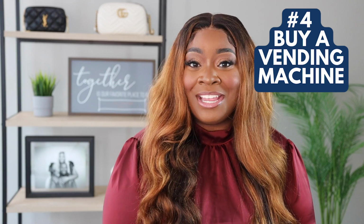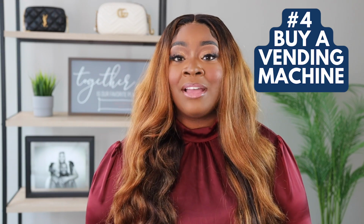Now, the fourth step, this may feel counterintuitive, but the fourth step is where you actually buy the machine. Now, when you buy a machine, I would not recommend going out and buying these expensive machines. You can literally get machines off of Craigslist. You can get them off of eBay. You can get them off Facebook Marketplace. I've literally seen vending machines go for as cheap as $300. Now, if you buy it brand new, they might go into the $2,000, $3,000, $4,000 range.